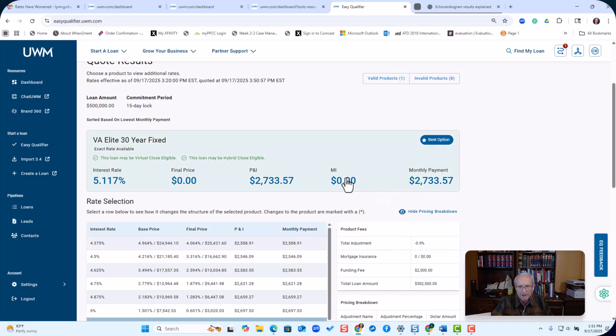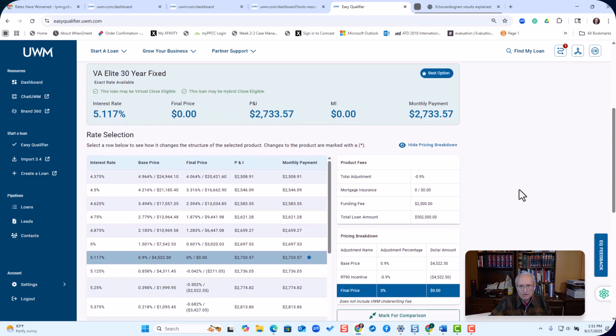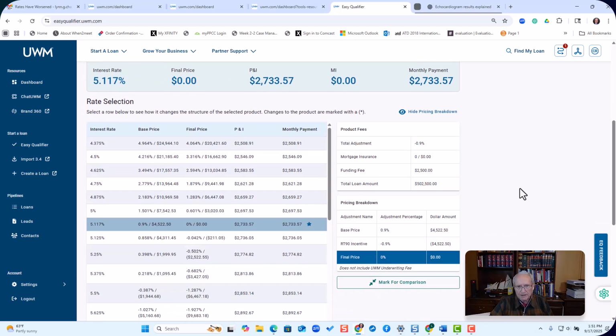Now, if I just click on that, I open up the details about the loan. Some of the details are this. As you can see, no mortgage insurance. There is a funding fee, however, and if a VA borrower has a 10% disability rating or more, this fee is waived. But for purposes of not knowing whether somebody has a disability rating, I'm going to leave the $2,500 in there.